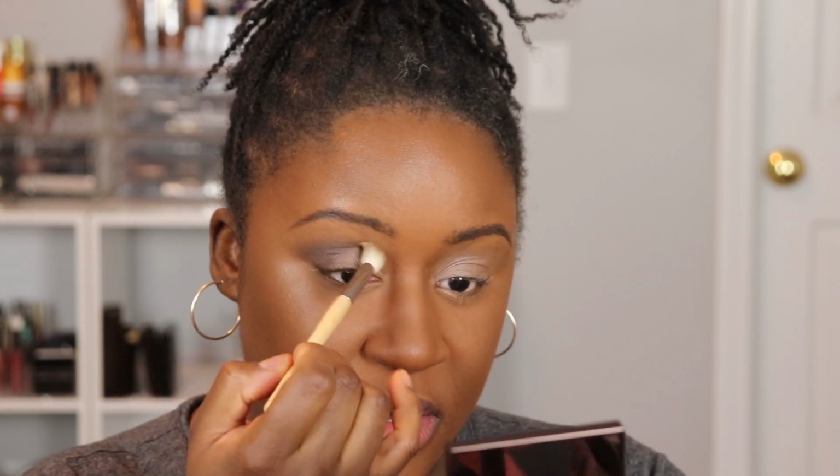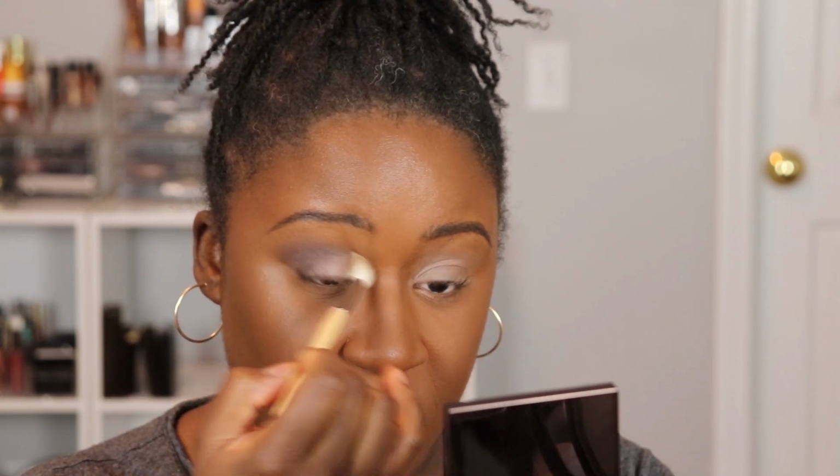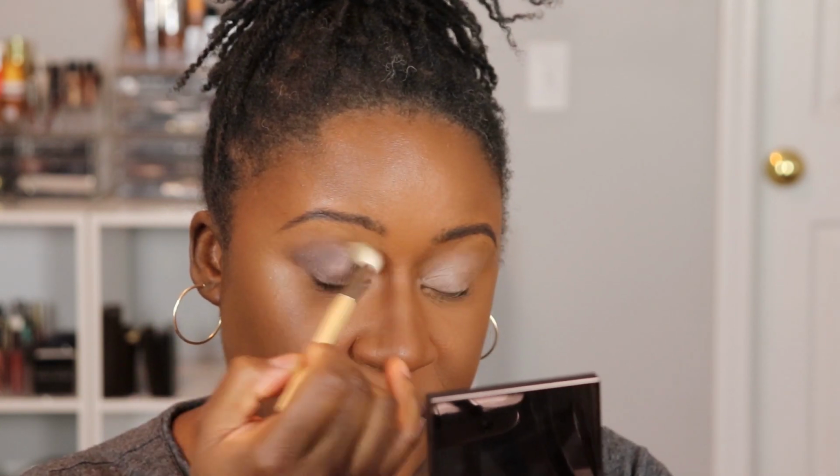Yeah, that foundation is really good. I like it a lot. It has a little fragrance to it, which I'm not that fond of, but it's not like Huda as far as the intensity, so.